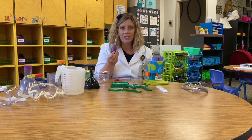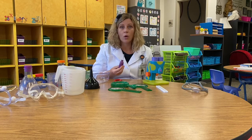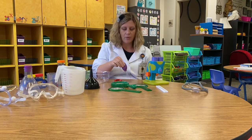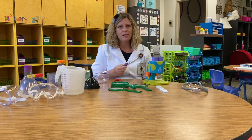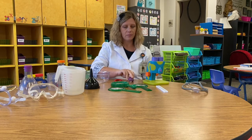This is a little eyedropper. Sometimes you just need a little bit of the chemical or water. And if you try to pour it, it would be too much. So with a dropper, you can suction it up and you can do 1 drop at a time. Scientists have to be very precise sometimes when they're mixing chemicals.